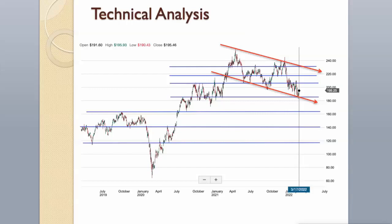Support levels are around $185 and $162. Next support levels are around $140 and $118. Resistance levels are around $205 and $218. The next resistance level is around $232.